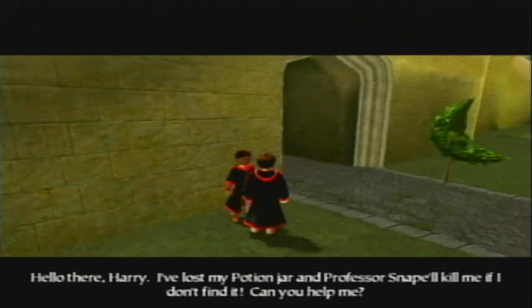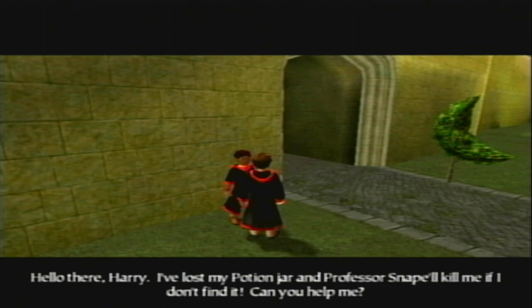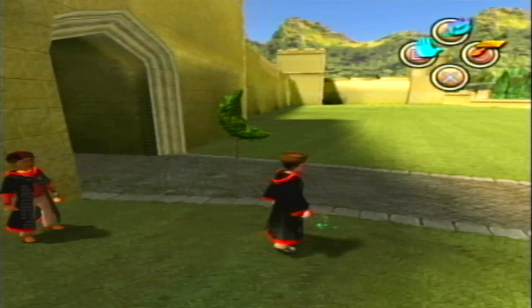Hello there, Harry. I've lost my potion jar and Professor Snape will kill me if I don't find it. Can you help me?